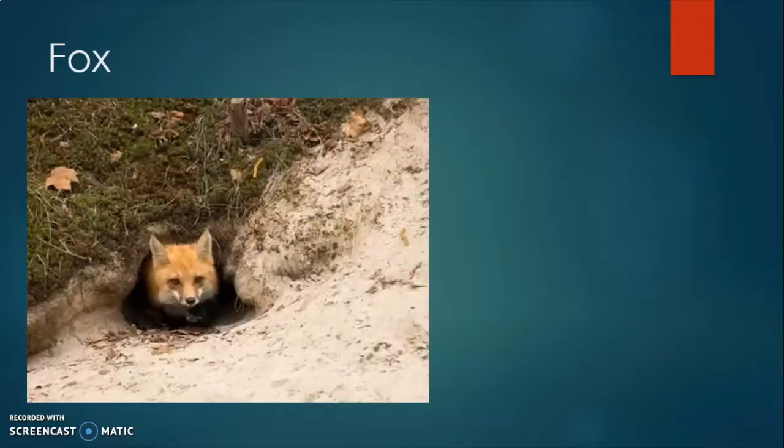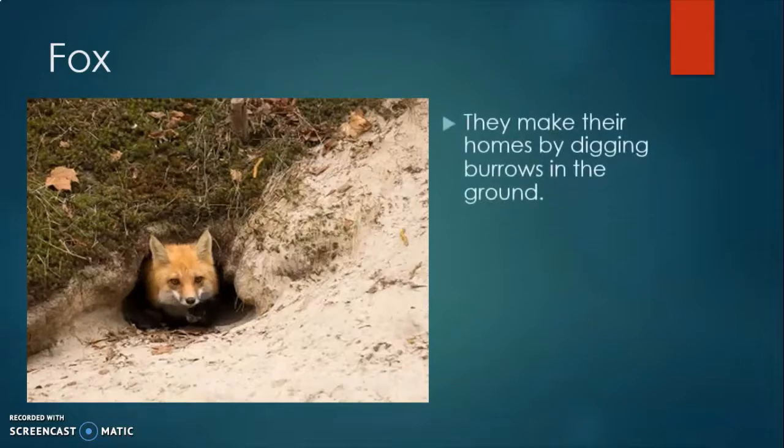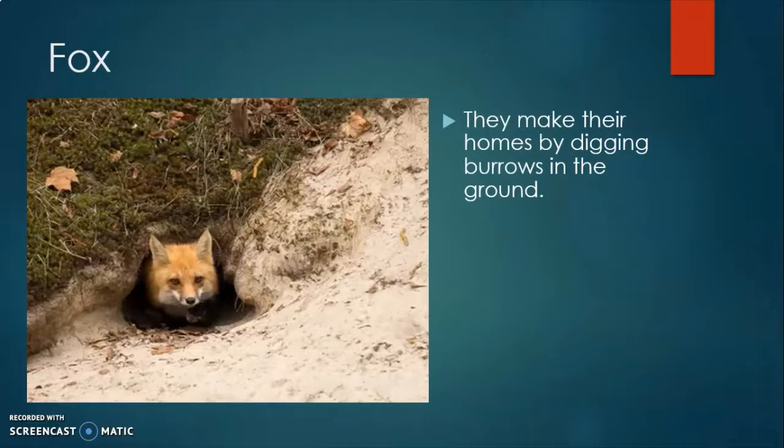Okay, the fox. All right. Look at this. Yes, the same as the rat. The fox too. Yes, burrowing underground. Now, they make their homes by digging burrows in the ground. Did you understand? Yeah. They make their homes by digging burrows, so the fox is living underground.